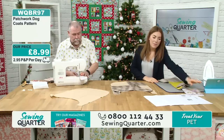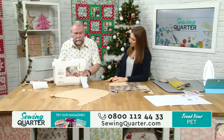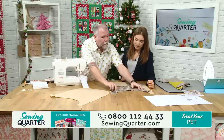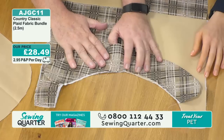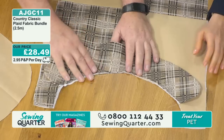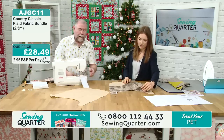Lovely. Where are we up to, Paul? Okay, what I've done is baste the collar into place. I pinned it on and basted it along there. This is just really to hold it, because when we put the lining on the top, we'll sew all the way round and that will hold it in as well. So this is temporary, almost. Yes, just tack it into place.